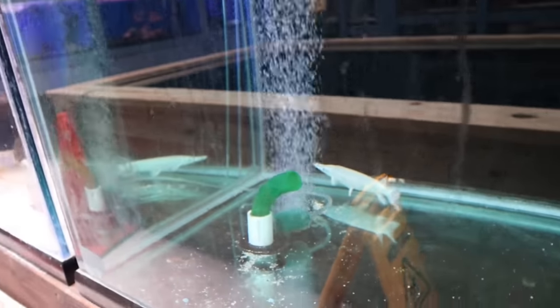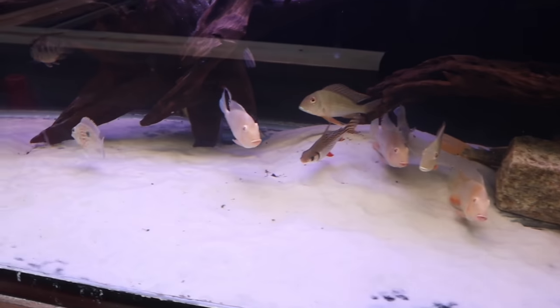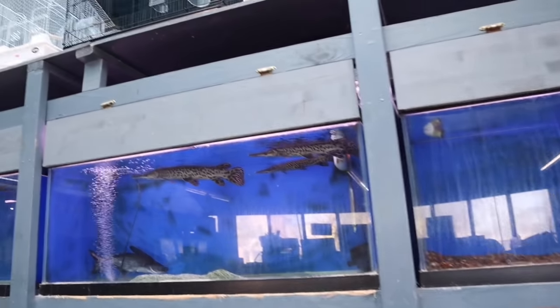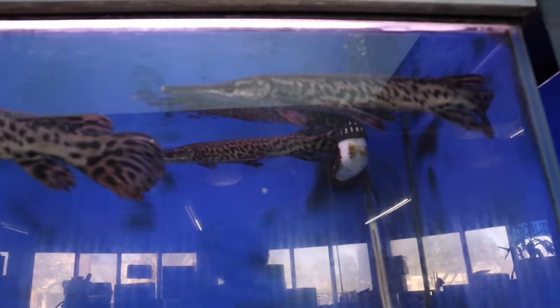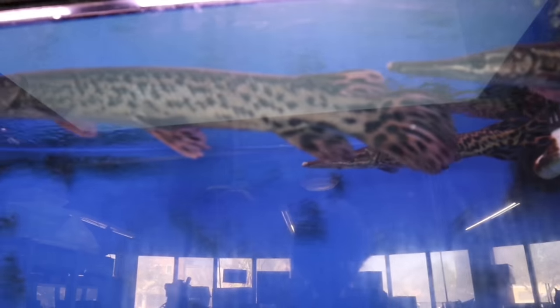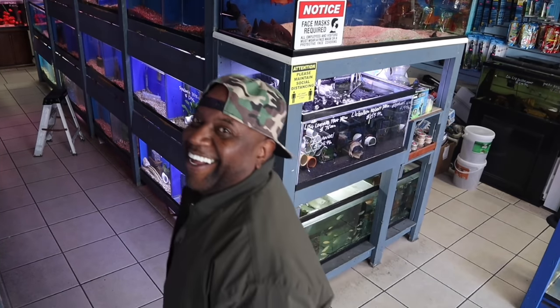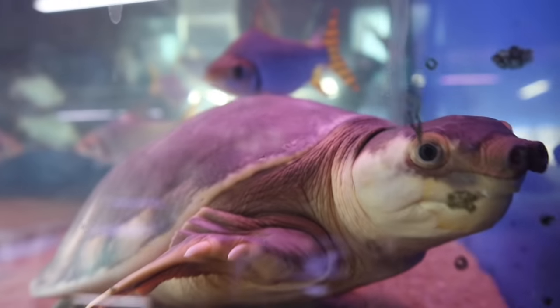That glare is kind of messing it up, dude. If you could see this thing in person, man, you would be totally amazed. Wow, look at these huge bars. Every monster fish keeper needs one of these, fly river turtle.